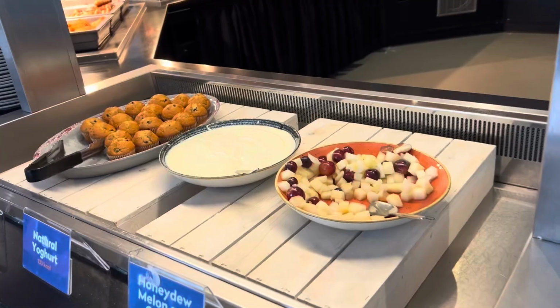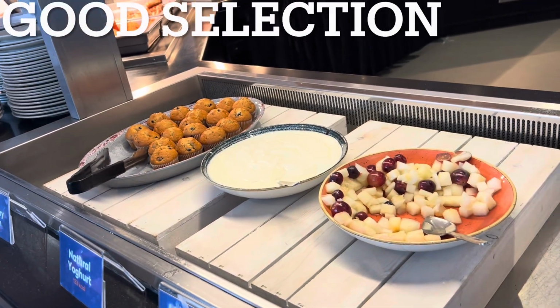So we're now in Vibes having some breakfast. I'll show you what's on offer and get myself some treats. I'm a little bit hungry this morning actually. Muffins, my favourites.